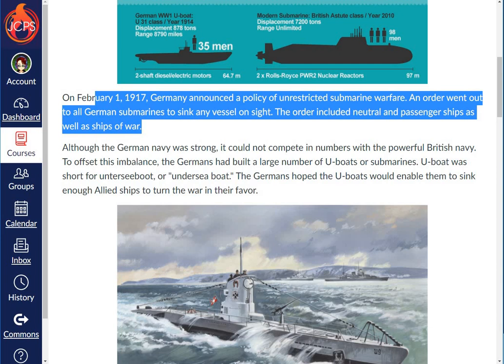So they did this because the Americans and the British were smuggling, essentially. I don't know if you consider it smuggling. Well, no, it kind of is, because they definitely did it in secret. They wouldn't put their supplies and weapons on warships or military merchant vessels. They would put them on passenger ships or just regular merchant ships. And so they were hiding this stuff, essentially, so that the Germans wouldn't find it.